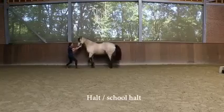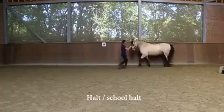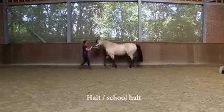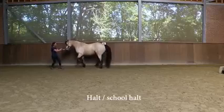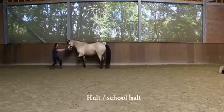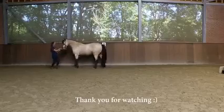He really still needs to learn to bend his bigger joints at the back. But the idea is there, and getting this sweet little horse to lift out of the shoulder and bend those hind hocks is going to be quite a journey. But I can't wait to share the rest with you one day.